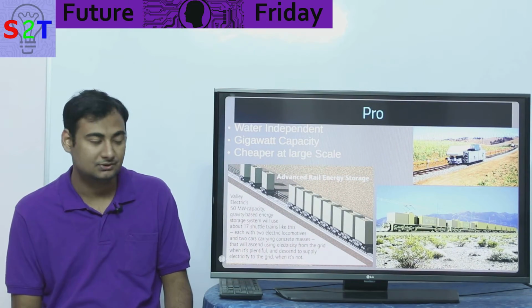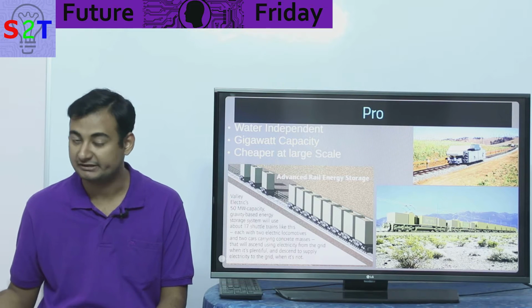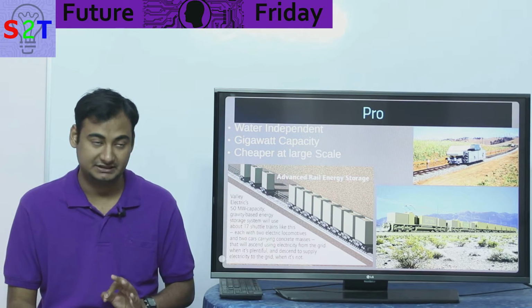So what are the pros of this situation? First, it's water independent. I told you, more often than not, you will find a place where you have a very convenient gradient for you, but it's not necessary that you will find abundant water supply for that. So this makes location very easy.